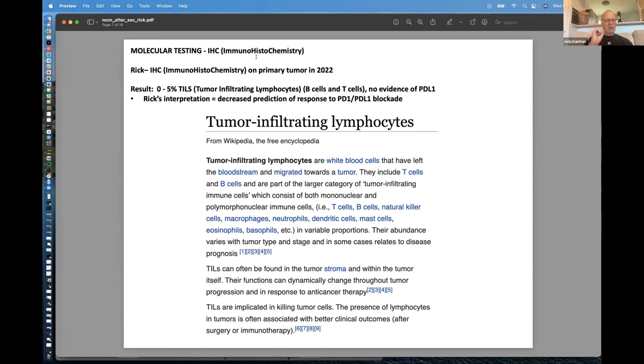Immunohistochemistry means you stain a slice of the tumor tissue and you look for something. And in this case, fairly common for a pathologist, to look for tumor infiltrating lymphocytes, which are T cells and B cells. And my result was 0 to 5% TILs. And that's not as good as we were hoping for because my mutation on average does attract these TILs, and the T cells are what kill the cancer. So having no T cells, or 0 to 5%, is not a good predictor of a response to immunotherapy on the PD-1, PD-L1 blockade.